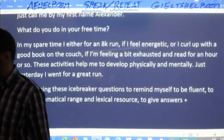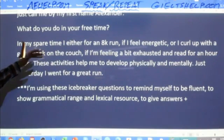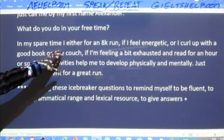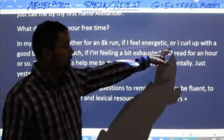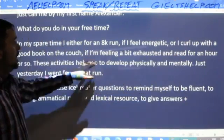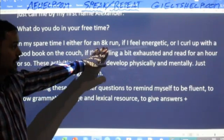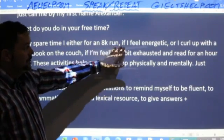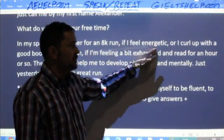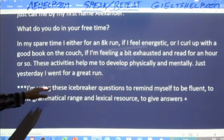So I'm using this question here, what do you do in your free time? Because I've practiced it often, to remind myself that I'm using complex grammar, either or, so it's a correlative conjunction, either this or that. I'm giving quantitative information, 8-kilometer run. I'm giving a conditional here, if I feel energetic. This conditional is also an explanation, okay? And then, of course, I'm making sure I have that smooth example.